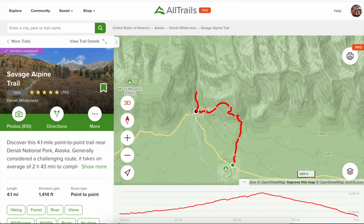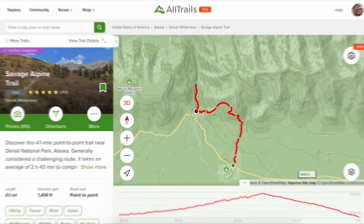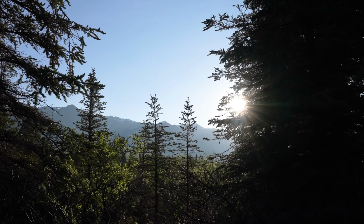For our first stop in the park, we've driven to mile 13 to the start of the Savage Alpine Trail. We hear this is one of the best hikes in the first 15 miles of the park, and we're combining the Savage Alpine Trail with the Savage River Trail into one 6-mile hike.